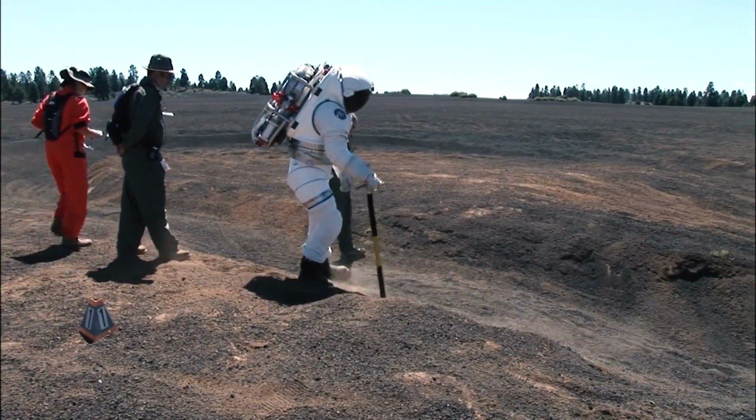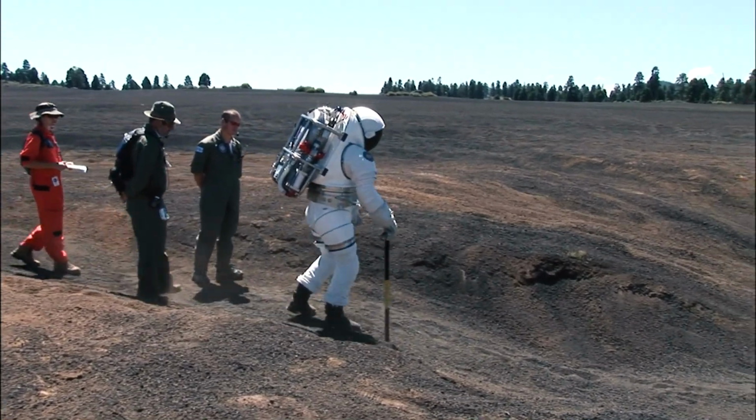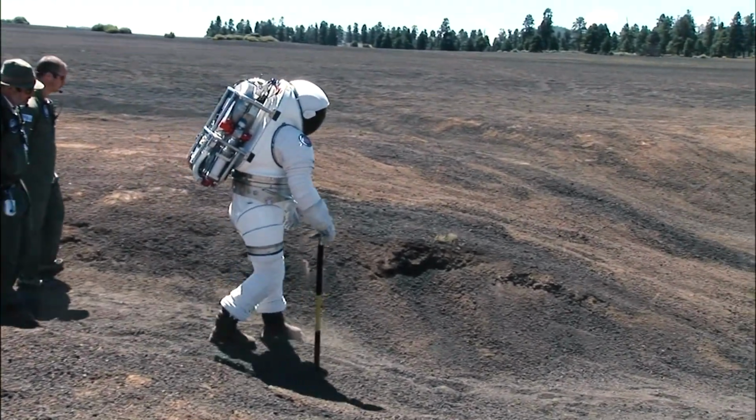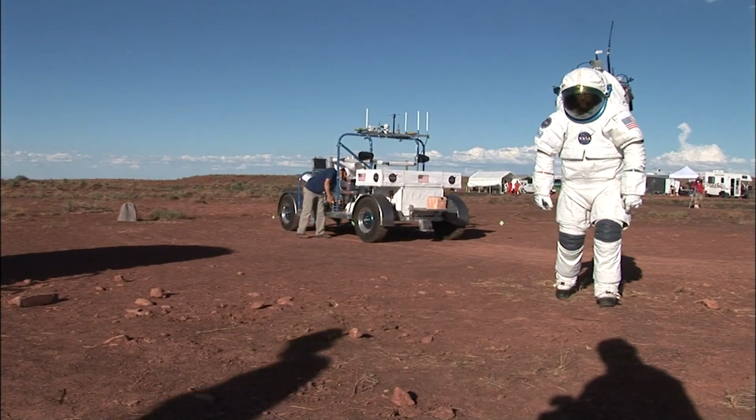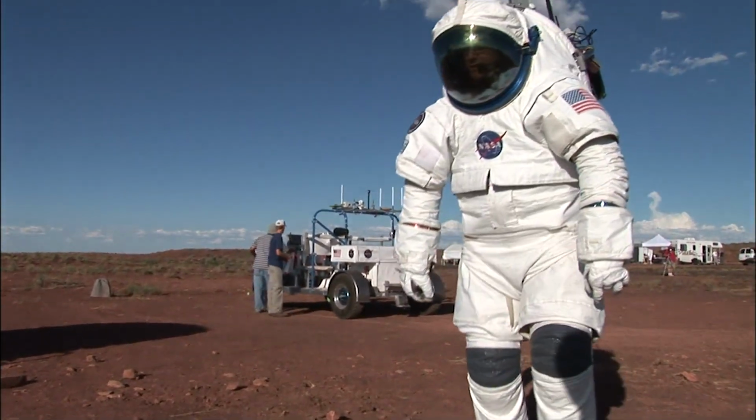We want this to be a very reliable and durable suit so they can use it day after day in a dusty environment and not have to do a lot of maintenance with it while they're needing to do their mission. So there's a lot of those kinds of aspects that go into improving the suit that we're going to provide for the lunar missions.